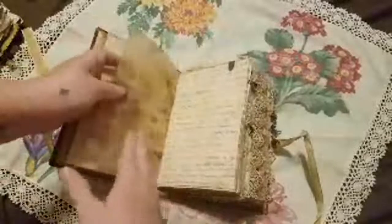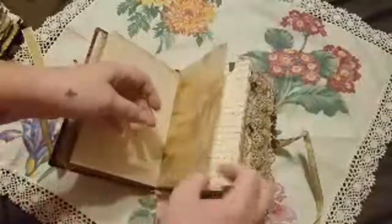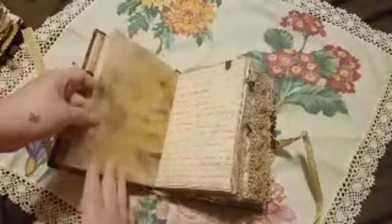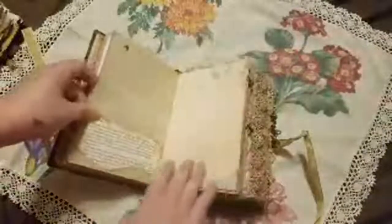I love, love, love this paper. This is like one of my favorites in it. Like it's like crinkly like vellum. It has beautiful leaves in it. Little Tim Holtz pen. And I like the greens and maroons throughout it.